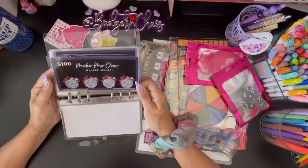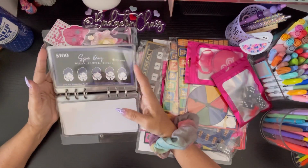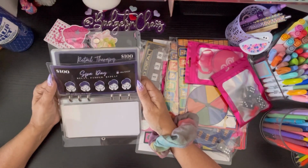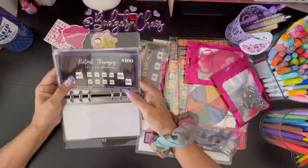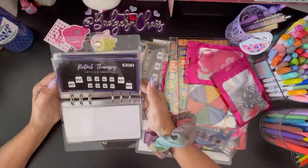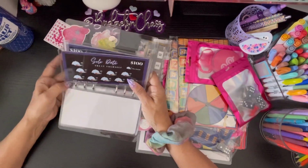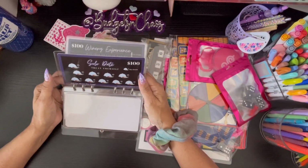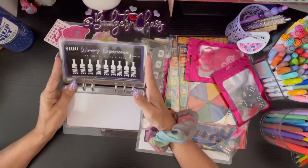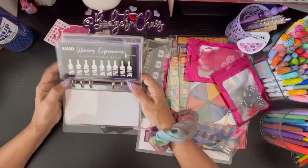Make me over makeup session. Oh my goodness. I love this. Spa day. $20 each face. Retail therapy, let's go shopping. These bigger ones are, oh my God, this is gorgeous. Solo date, oh God, I like this one. $10 each, oh my God, so attainable. Winery experience, day trip to local winery. Let's go, girl. Oh, this is really cute.